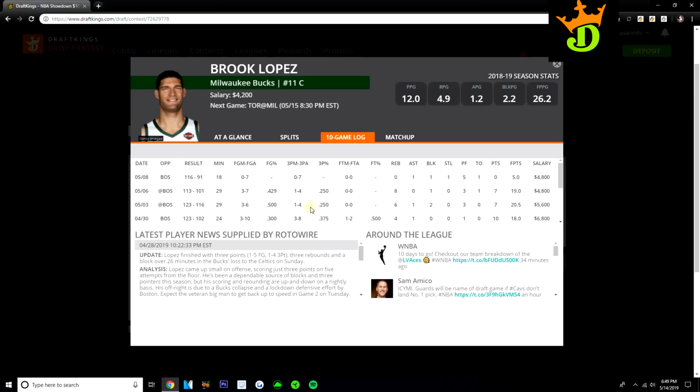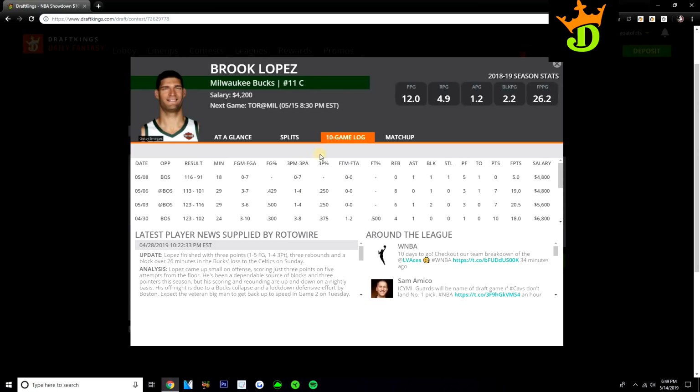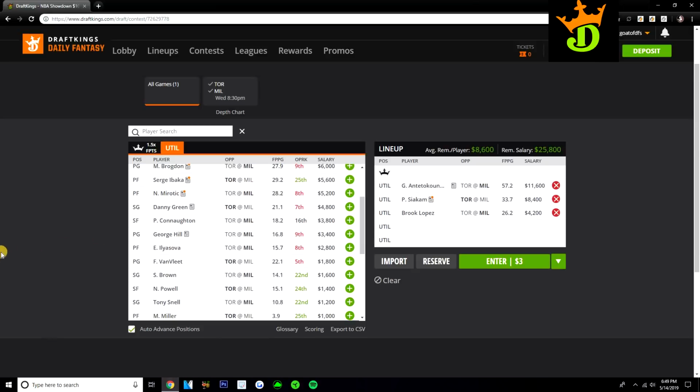I think Brook Lopez is going to finally see 30-plus minutes in some games during this series. He's going to be needed with size to defend a guy like Marc Gasol. We saw Boston was able to go small and get Brook Lopez off the floor. I think Brook Lopez is going to be needed here against this Toronto team, against a front court of Siakam, Ibaka, Gasol. Those three guys, there's going to be some size needed there to defend them. So I think Brook Lopez at 4,200 can finally be a guy we roster.